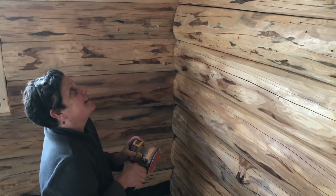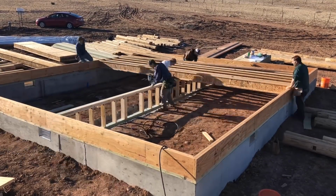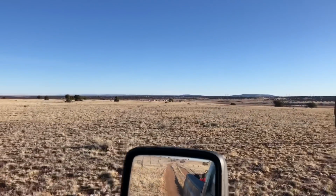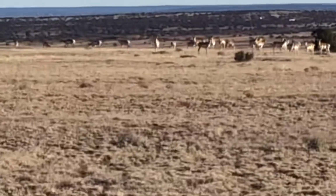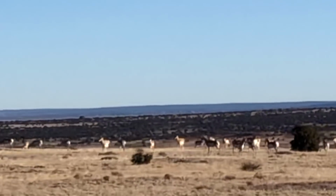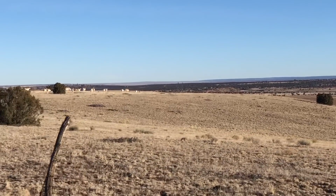Fantastic. It's been just the most beautiful place I've ever been in my whole life. Rolling up to the job site, within 400 yards of the job site. Look at all those antelope right there. This is a cool area. Wow. Yeah, this is a nice, good place to live.